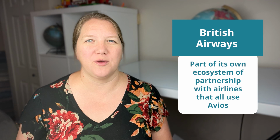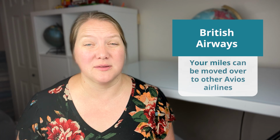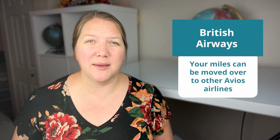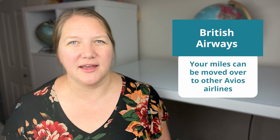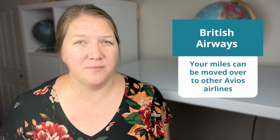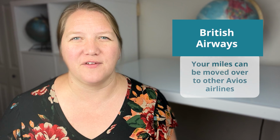Like Chase, Capital One also transfers to British Airways, and British Airways is part of its own ecosystem of partnership with airlines that all use Avios as their currency. This means that if you transfer your Capital One miles to British Airways, you'll also be able to move them over to other Avios airlines like Aer Lingus and Iberia and Qatar Airways and now Finnair too. So you'll have all of those sweet spots of that whole ecosystem at your fingertips.